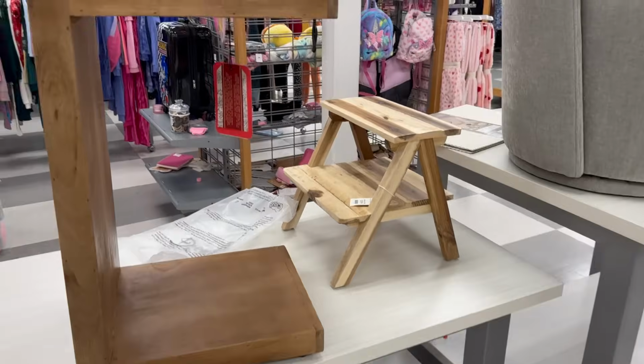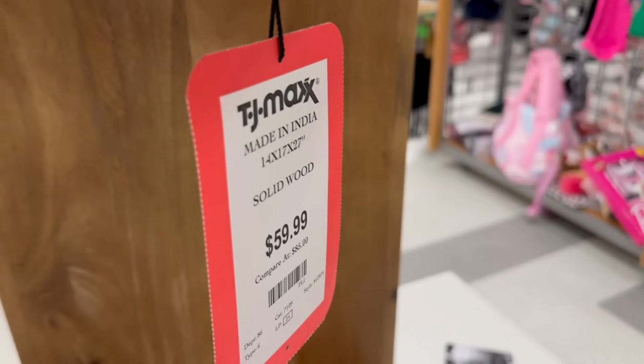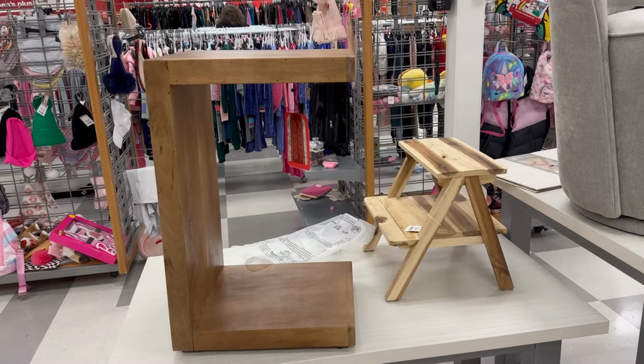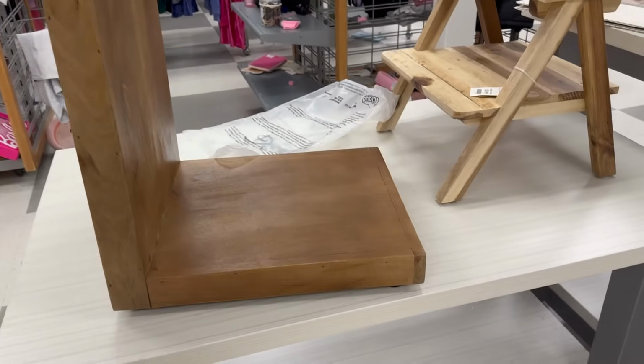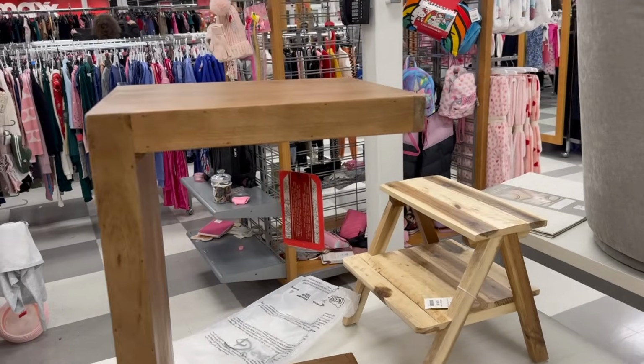Okay, so I think this would be cool to put over the bench. $60. I've seen pieces like this kind of separate a sofa, so I think it'll be good. It's like a C table, but it's solid wood. Hey, that rhymed. We'll try it.